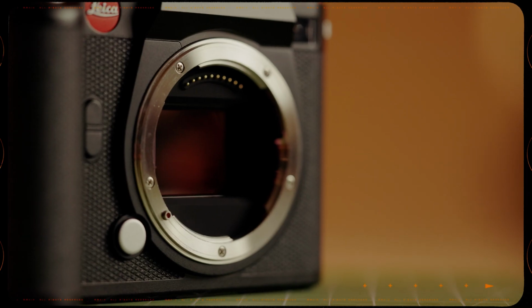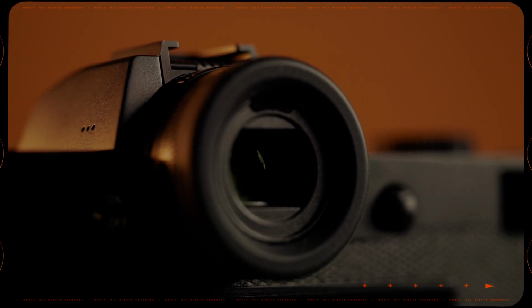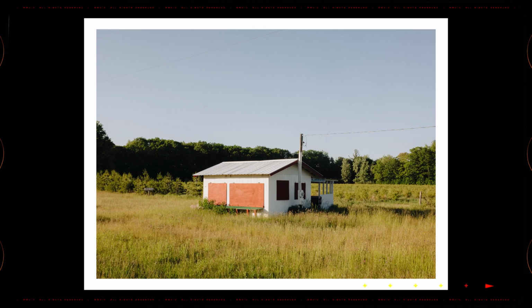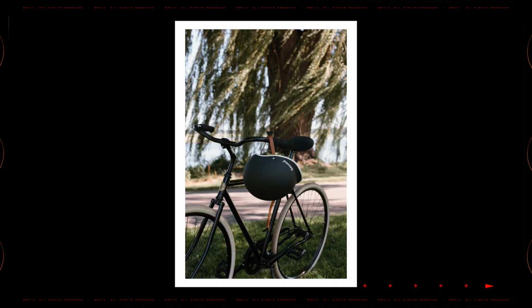I love the SL2-S. I also love the SL2, but the SL2-S, there's something really special about this camera. It fits in my hand really nicely, and with M lenses on it, it doesn't feel like I'm carrying anything extra. I really like the EVF. It helped me learn how to do zone focusing really easily because I could just see exactly what I was doing with the M lenses, and it really helped me dial that in super quickly, which was a lot better than shooting on film, guessing, and then forgetting what I was trying. So that was really helpful.